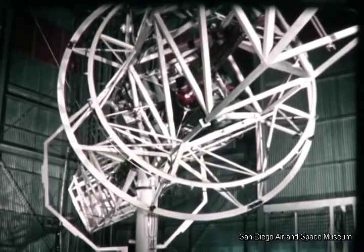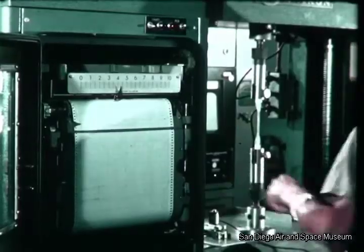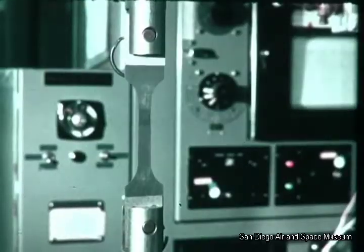And a minimum tensile strength of 200,000 pounds per square inch.